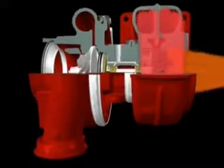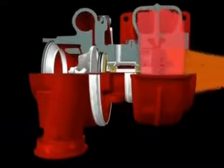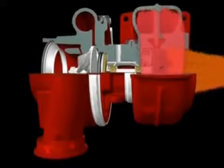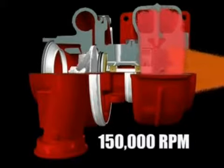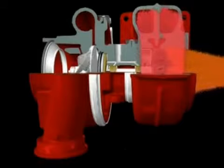If the engine is in idle mode, the wheel will be spinning at minimal speed. As more gas passes through the turbine housing, the faster the turbine wheel rotates. At full speed, the turbine wheel can rotate at over 150,000 rotations per minute. The compressor wheel is connected to the turbine by a forged steel shaft. As the turbine wheel spins, the shaft powers the compressor wheel.